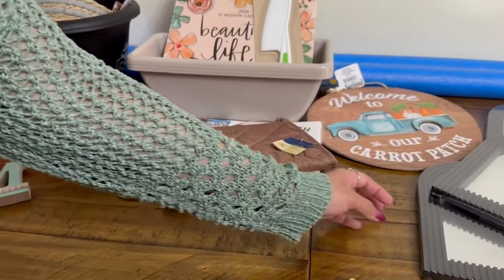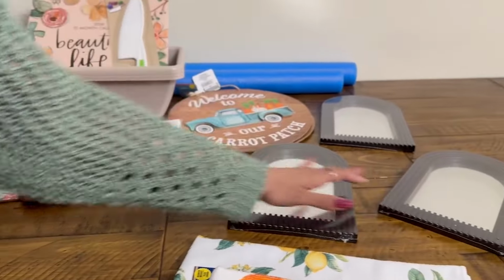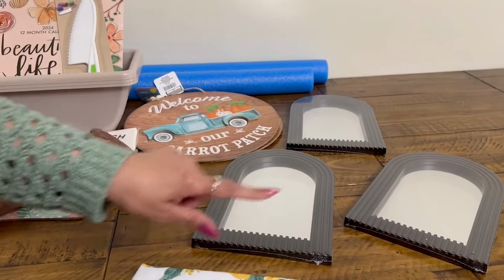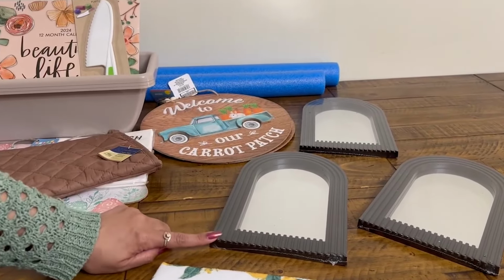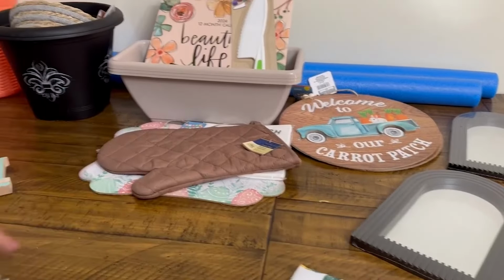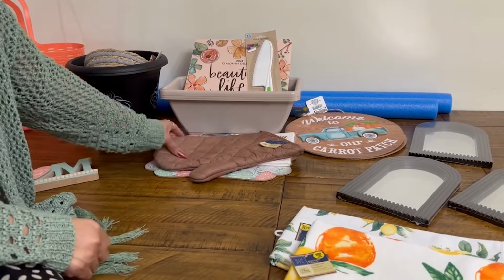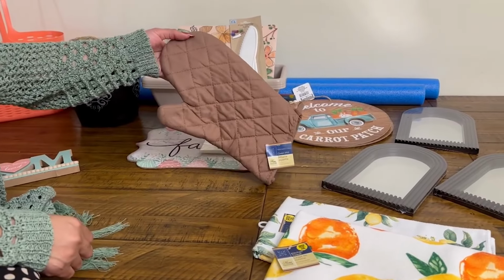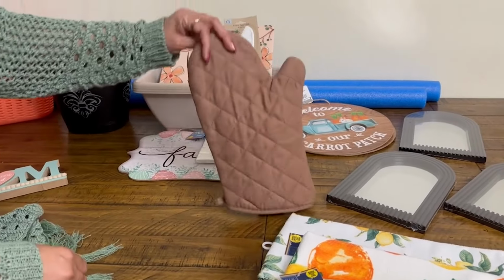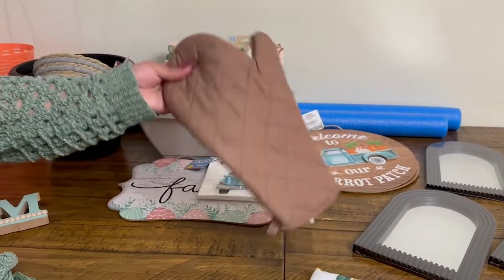I found these three mirrors right here, and I will be doing a DIY with those. Can't wait to see what it looks like, because not even I know, y'all. But you know what's funny? I don't even know what I'm going to make with them yet. You never really know what you're going to make. You just always get the supplies and then get inspiration in the moment. So that's awesome.